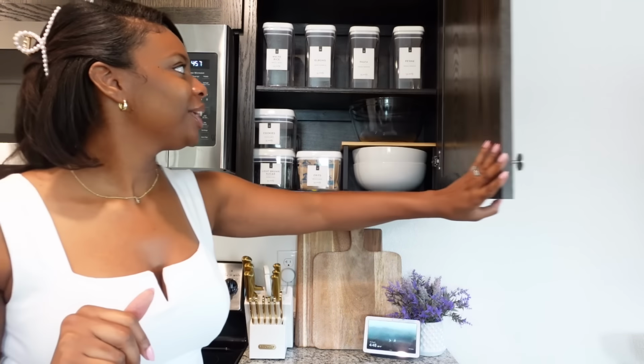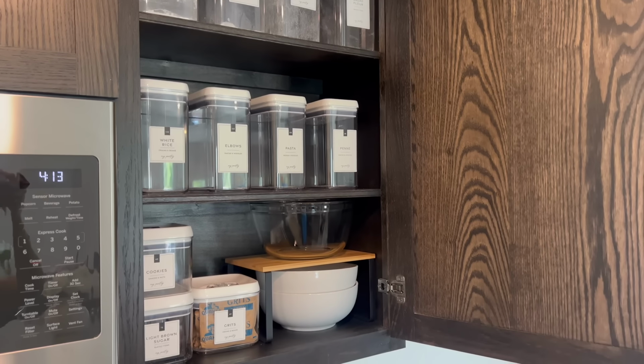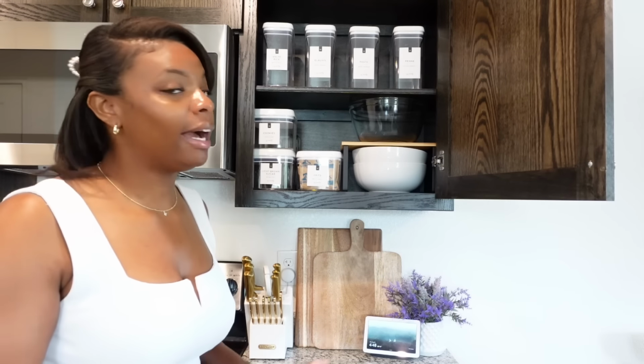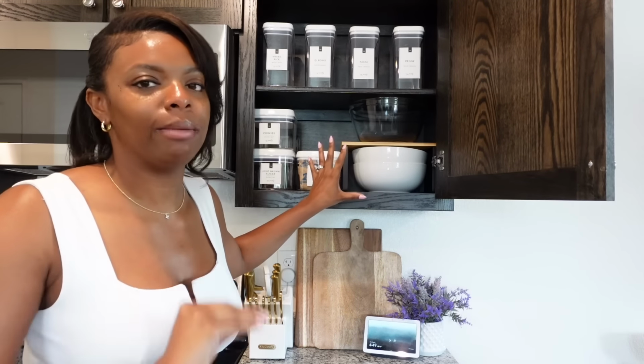So first things first. It's nice to know that our cabinets do go all the way up to the ceiling, which allows us to maximize the space inside of the cabinet. So once you open up the cabinet, this is what the inside of my cabinet looks like. There are 3 tiers in my cabinet, 3 shelves, or however you want to put it. Now, all the canisters are 100% empty. Basically, the pantry is also empty as well.